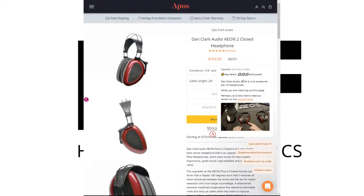I've got a pair of these right back there that this company APOS has sent over for me to review, although I have to send them back. Oh man, what's up with that? But APOS is a really great website. I actually bought a DAC from them not too long ago, and the service was great. And the product obviously came in wonderful condition, brand new, working great, no problems.